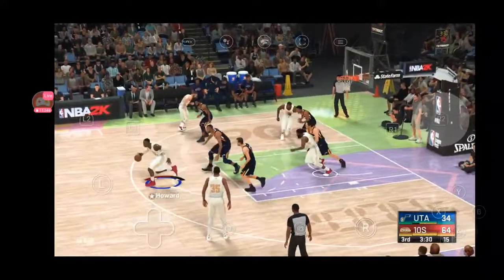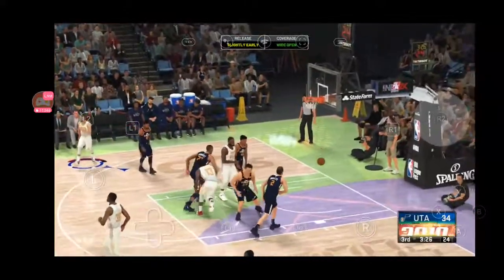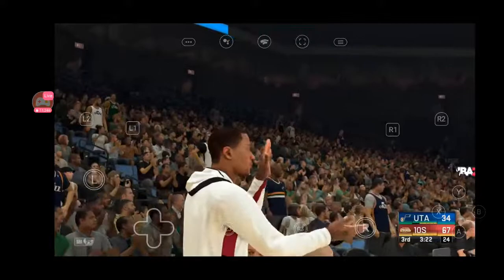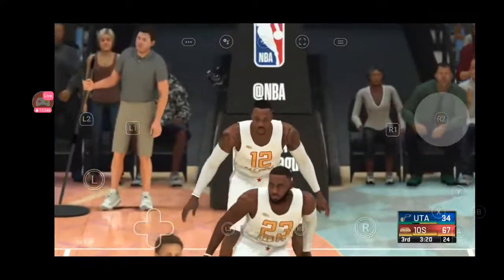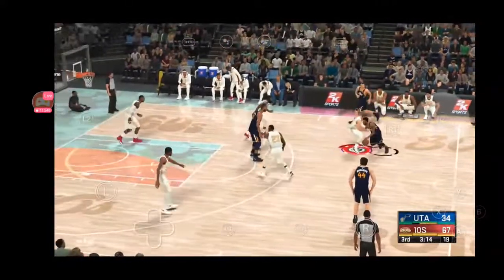Here's Harden, kicks it to Howard. Passes it to Curry. There's the triple. And that comes off the assist by Dwight Howard. Howard's got 6 assists now in the game. And really, as the three-pointers keep dropping, you get the sense that the frustration is mounting for the defense.